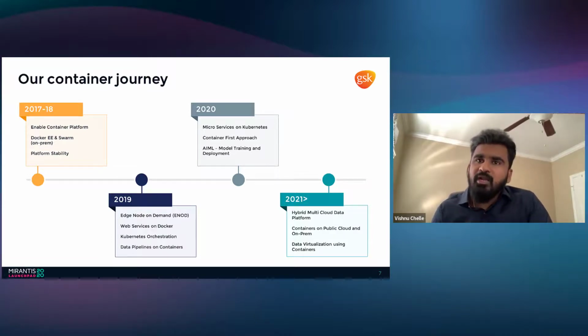Now, getting into 2019, we started deploying our applications in production environments. I cannot go into the details of what these apps are, but they do include both data pipelines as well as web services. In our initial days, we worked a lot on Swarm, but 2019 is when we started looking into Kubernetes. In the same year, we enabled Kubernetes orchestration on the Docker Enterprise platform here at GSK and also made it the de facto orchestrator.